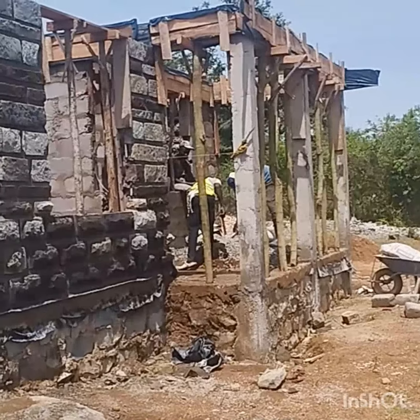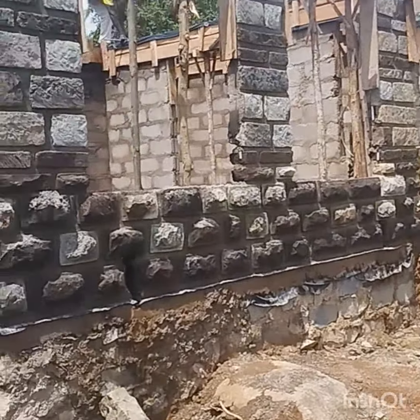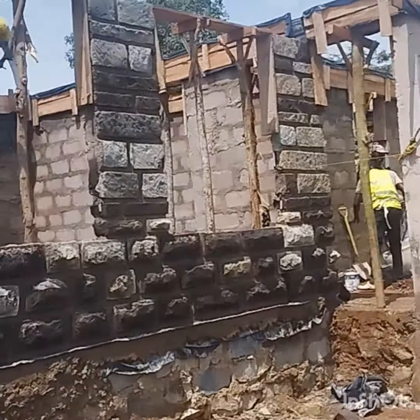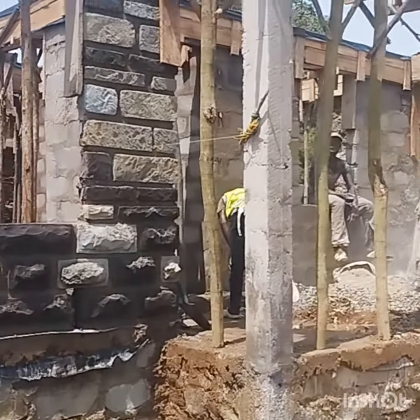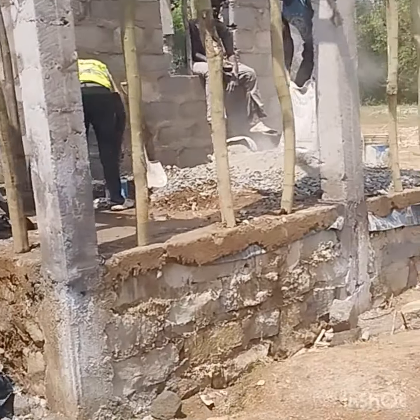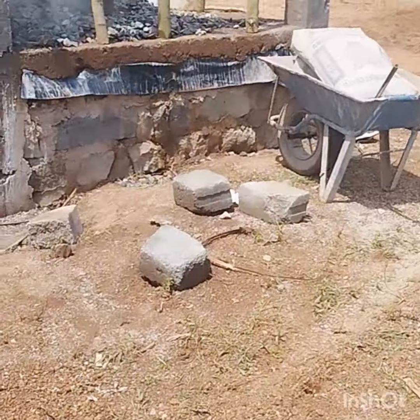Sometimes we do machine cut for the external wall, then we do the plaster both inside and outside. So this is what we've done. The front has three columns, as you can see.